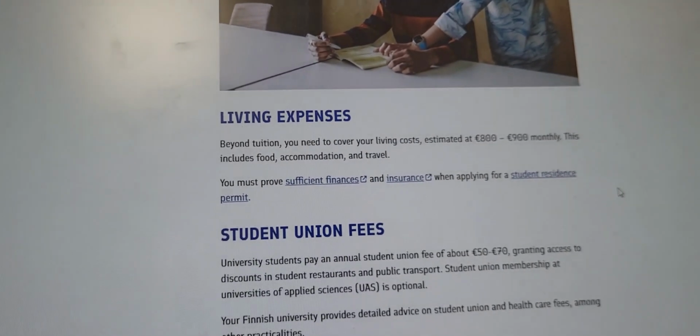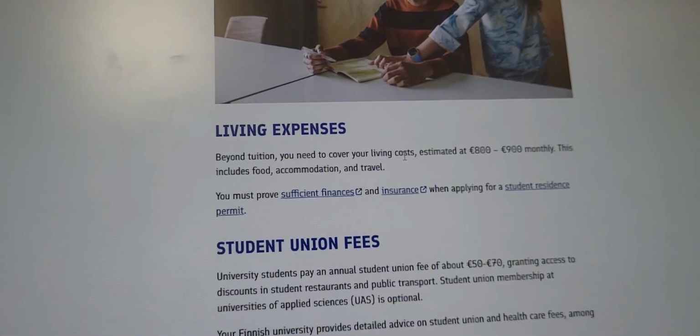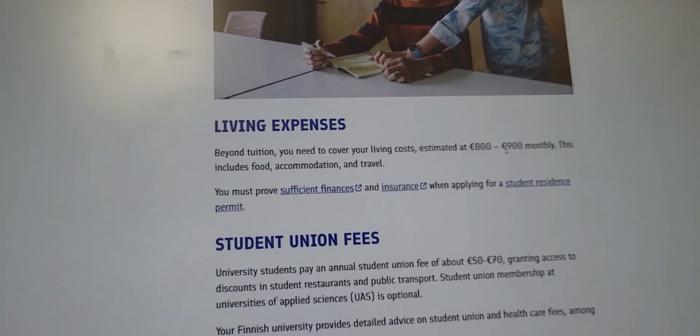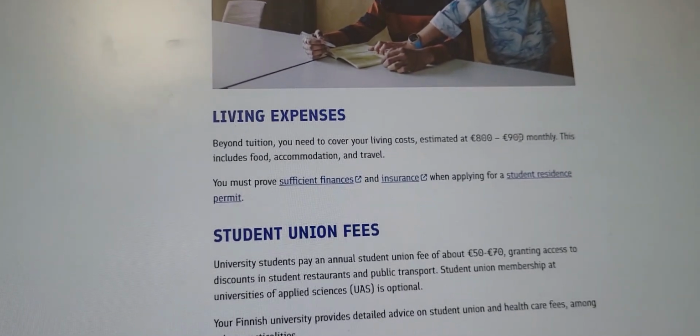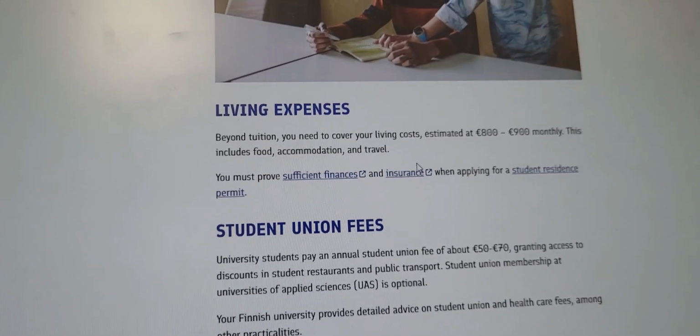How much is the cost? So here it gives us, beyond tuition, you need to cover your living costs, estimated at 800 to 900 euros monthly. This includes food, accommodation, and travel. For students, you have student apartments, which are a bit affordable. So at least you should have a good amount of money.